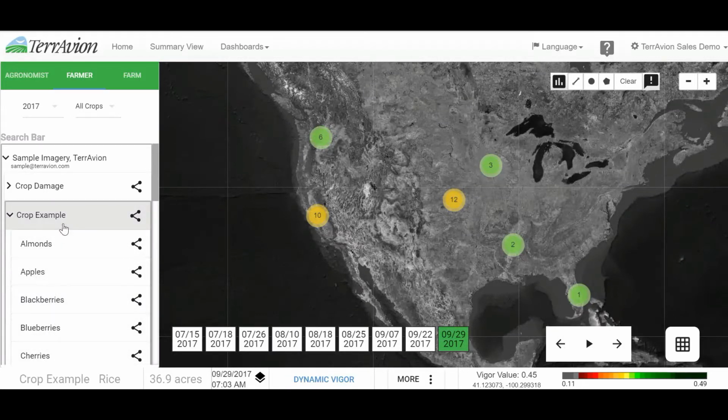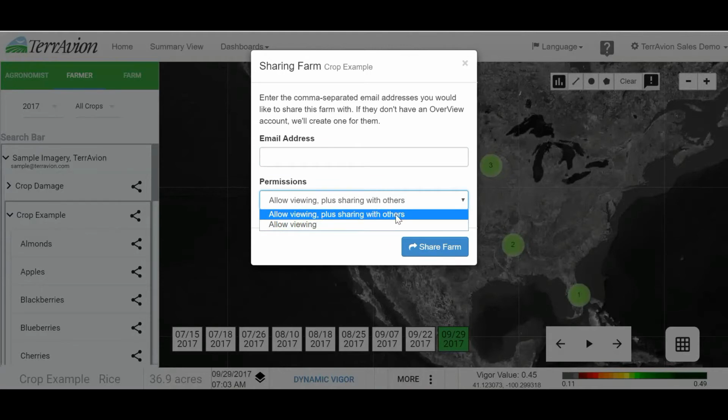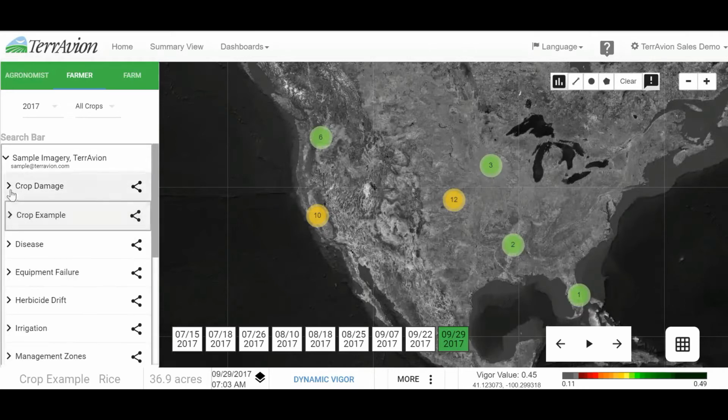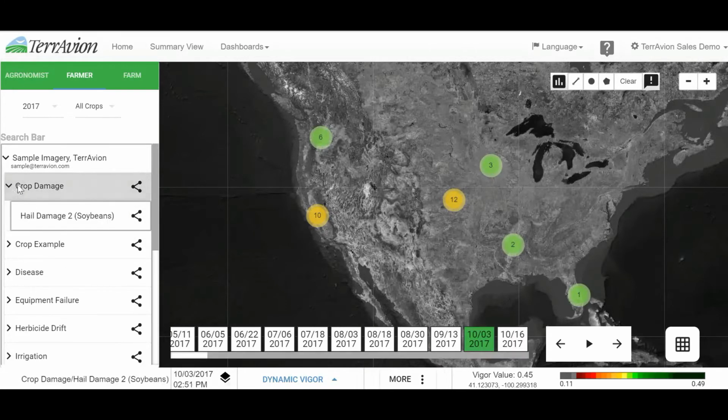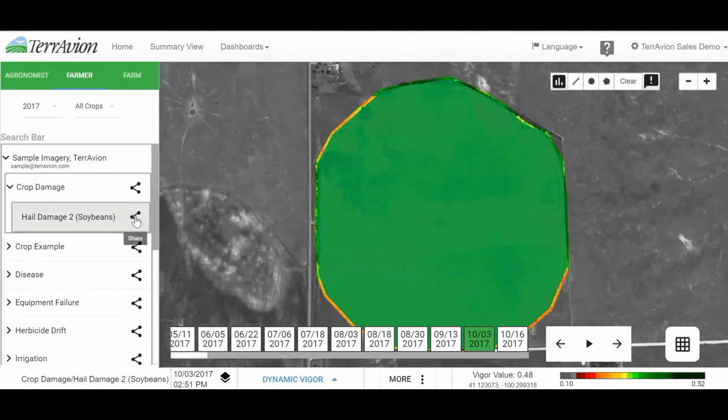Now, you have the ability to share any of this imagery, like I mentioned a moment ago. What you do basically is you just click on this button here, and you enter the email that you want to share it with. You can edit their permissions where they're only allowed to view it, or they're allowed to view it and share it with someone else. And you just want to be careful you're aware of what you're actually sharing. So if I want to share this farm, I can share the whole farm here. If I only want to share the field, I just click the share button next to that field.